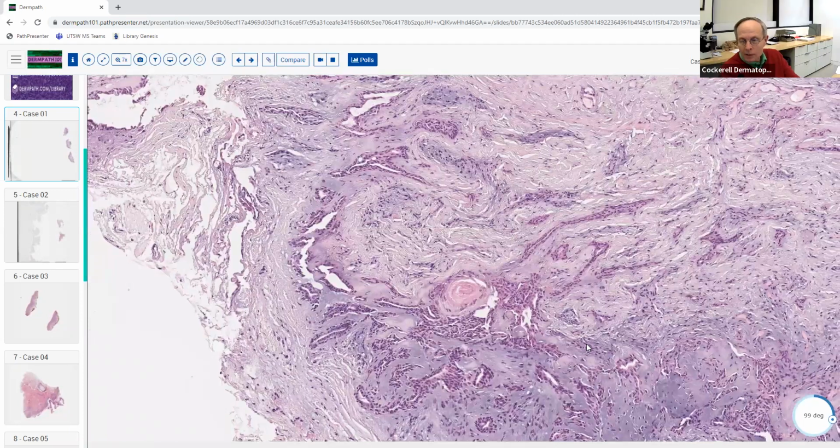Good. That's what we want you to be able to do: say, okay, it's epithelial, and then say, well, it looks like it's adnexal. Then you've got to think of the 4 or 5 different subtypes of adnexal neoplasm. It's sebaceous, follicular, eccrine, apocrine, neural. Some people throw vascular in there, maybe, but there's really not a lot, luckily.